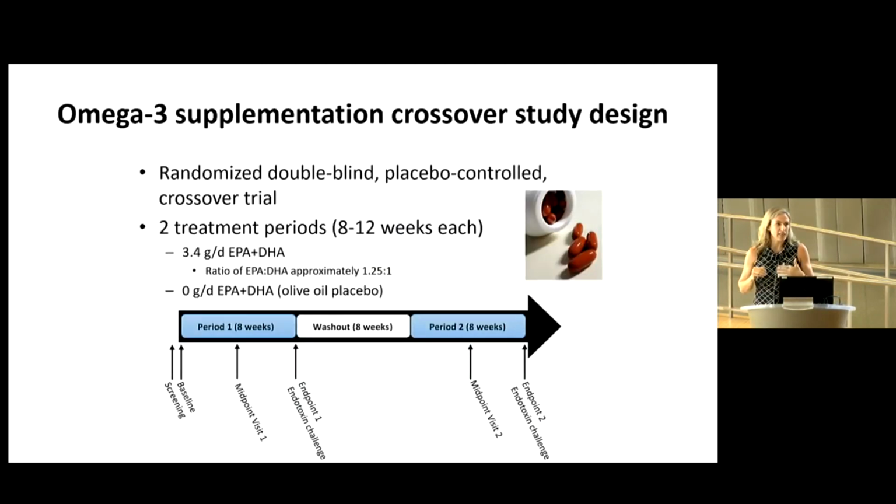And importantly for us, we wanted to see if we could modulate it. We wanted to change that response in a beneficial way. So we gave omega-3 fatty acids to people who didn't eat a lot of oily fish, which is actually very common in the United States. Most of us don't eat enough fish. So we took low fish consumers, we gave them a very high dose of omega-3s. They were healthy adults, and it was a randomized crossover with a placebo control.